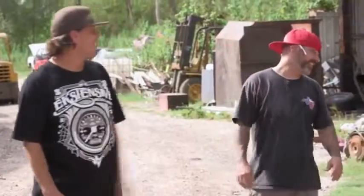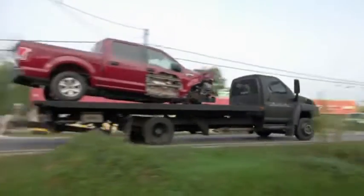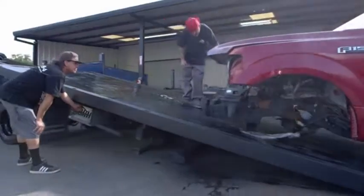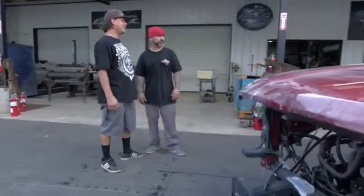Most of the time, you should just strip a truck like this for parts, but I've been doing this a long time. You see the right truck, it's endless possibilities. We're gonna turn a pile of bent up crap into something really cool, man. I've been wanting to build a Baja pre-runner style truck for a while. Street legal truck, you can race and jump. This truck is a perfect candidate for it. This is gonna be fun, man.